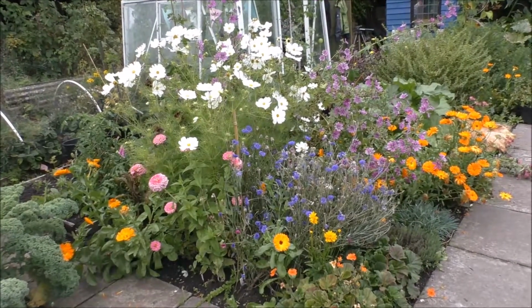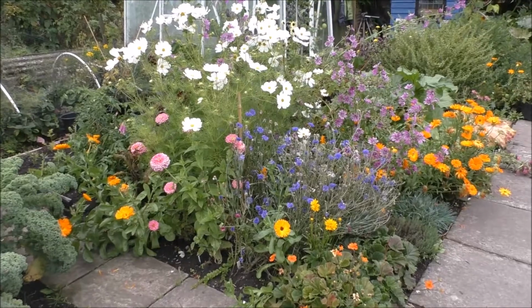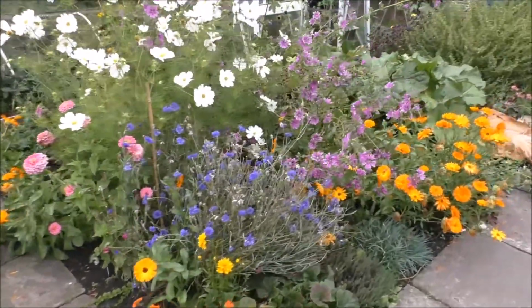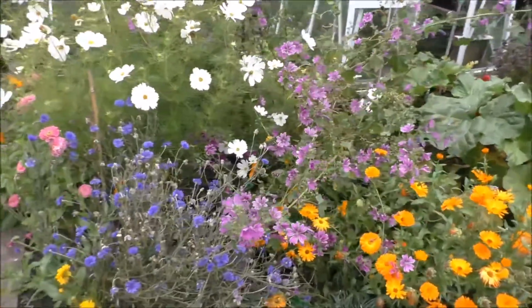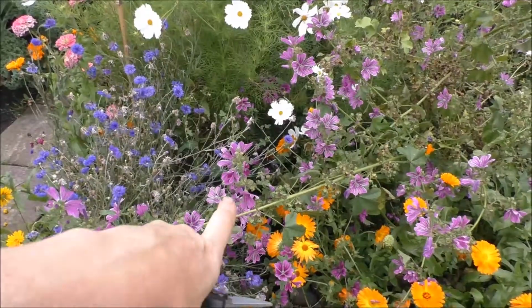If you take a little look at the pond area here, it's just gone very dull. It was sunny a minute ago. You can't actually see the pond. It is a case of, let's spot the pond. It's in there somewhere.